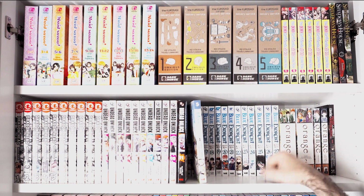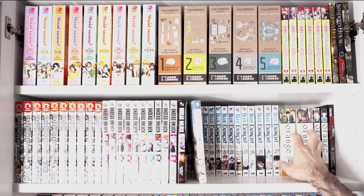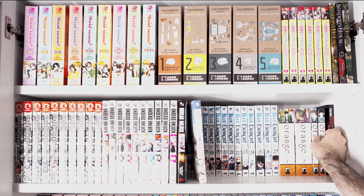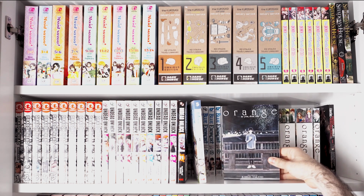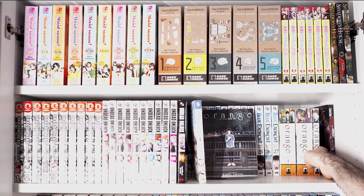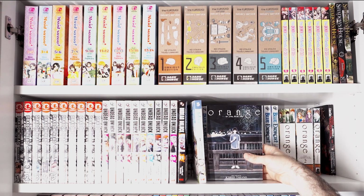Orange. This was one of my top series of all time. Man, it's incredible. It's short. You've got to read Orange if you haven't already. So good. This is the very last one. They said this was going to be the last one, but it was not. Now they say this is the last one and the series is actually done.